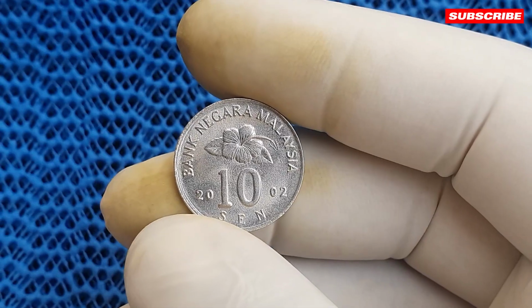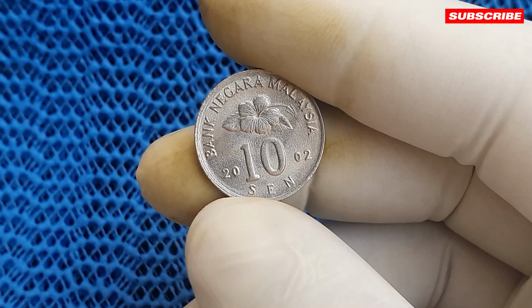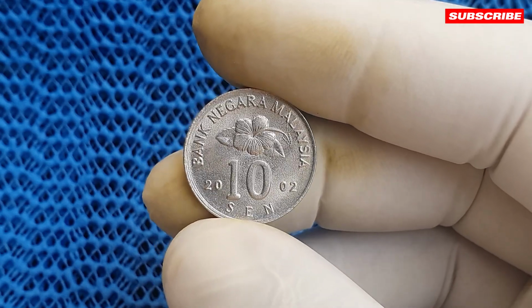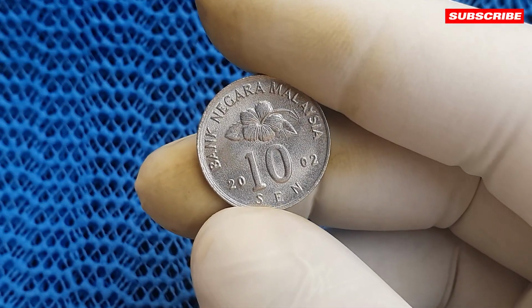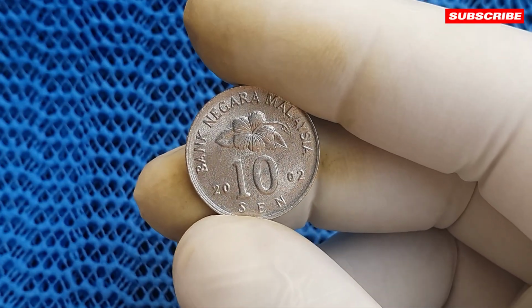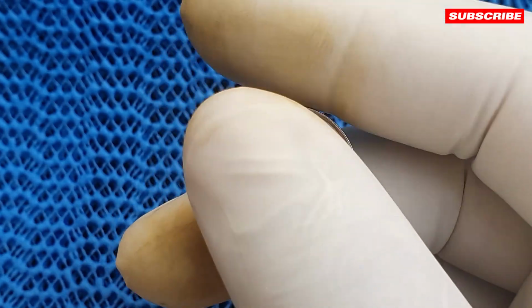So what exactly makes the 2002 no-mint mark Tenson coin so special? The absence of a mint mark indicates that it was not struck using the regular minting dies. This kind of error is what collectors call a rarity, or a mint error, and in some cases, these anomalies significantly enhance a coin's value.